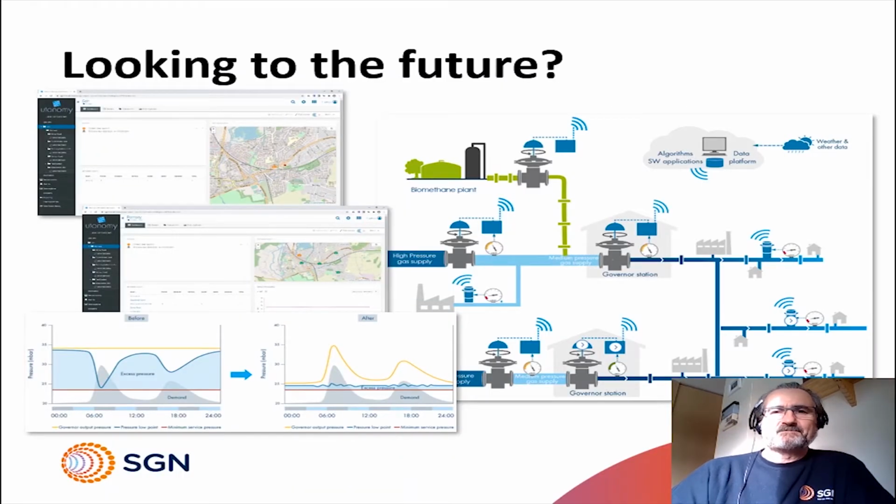Looking to the future. This final slide addresses what might be possible in the near future and the potential first steps toward a fully automated gas network. A range of future development possibilities are being considered, such as further digitalization enhancements, transmission applications, biomethane applications, hydrogen compatibility, artificial intelligence, and more.